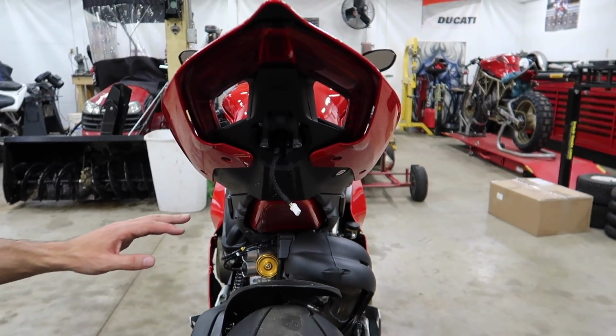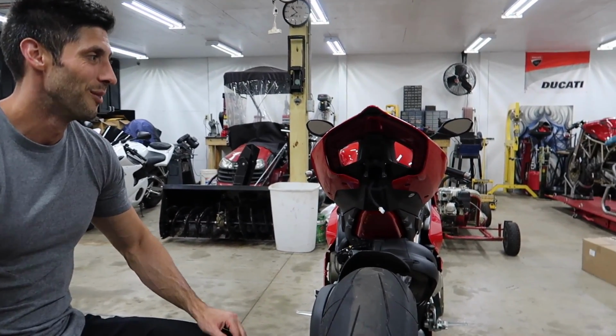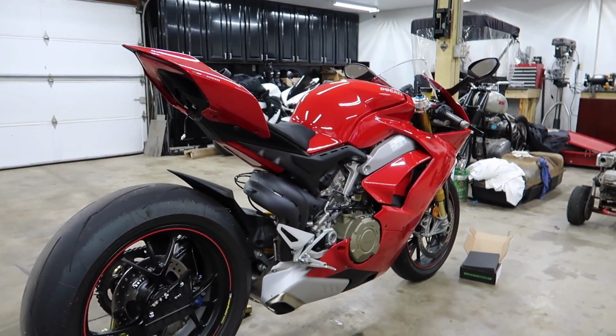We actually have an entire rear carbon subframe coming, so we're gonna have to redo this. Look at the side profile. We're probably gonna have to redo this. Look at that. It looks so good.